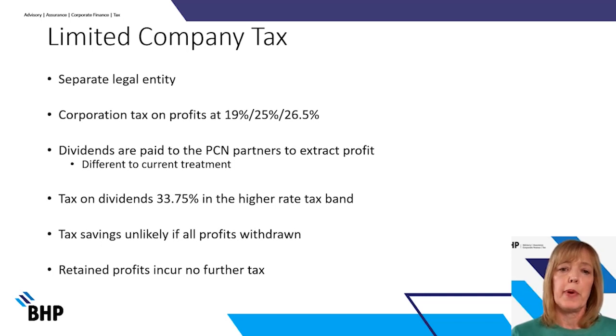The company pays tax at different rates to the partners. So if the surplus is under £50,000, then the tax would be at 19%. Over £250,000 of profit, you'd be at 25%, and anything in between would be at 26.5%. So these rates of tax are quite considerably lower than the rates of tax that partners would pay, which is normally 40% or possibly 45%.